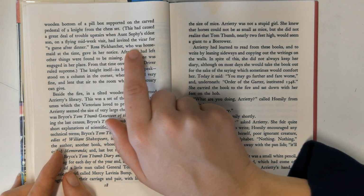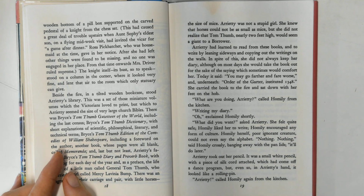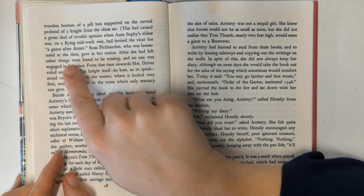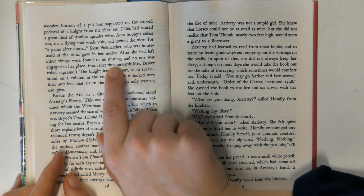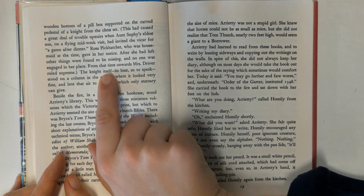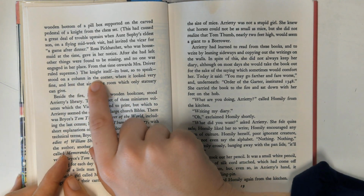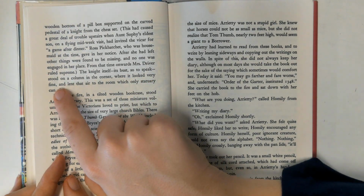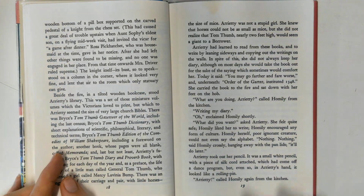Rosa Pickhatchet, who was the housemaid at the time, gave in her notice, after she had left. Other things were found to be missing, and no one was engaged in her place. From that time onwards, Mrs. Driver ruled supreme. The knight itself, its bust, so to speak, stood on a column in the corner, where it looked very fine, and lent that air to the room which only statuary could give.